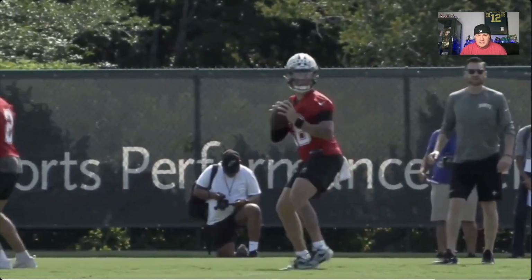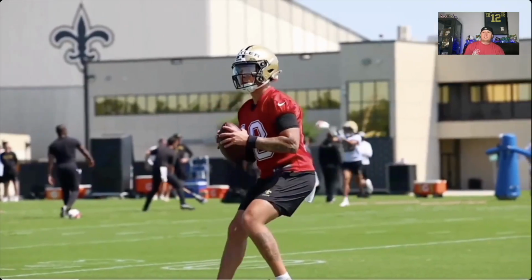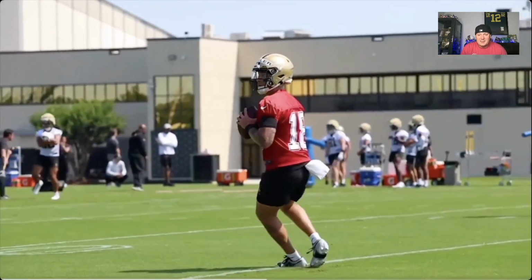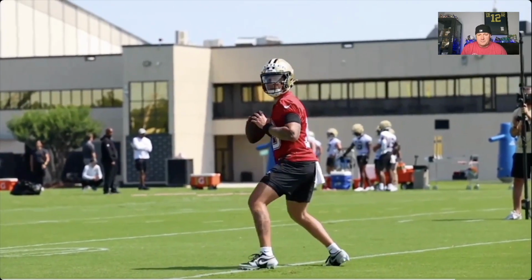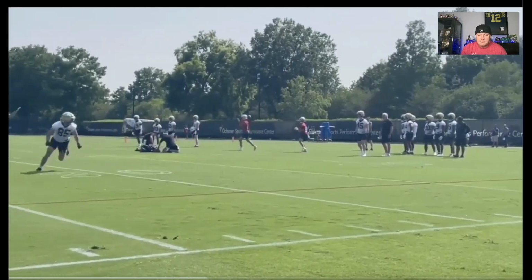I will say this. He's very cool and calm. A very cool, calm player. We saw this coming out of high school, though. He just has that feel, that stillness about him. The way he carries himself. That's just how he is as a person.